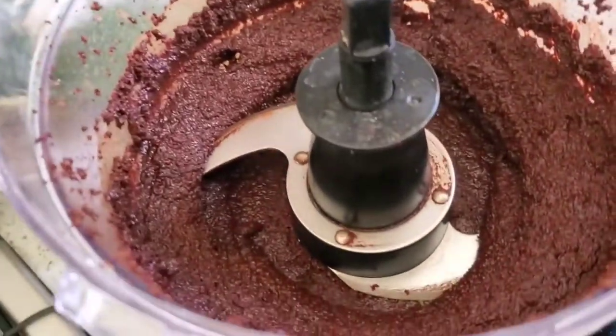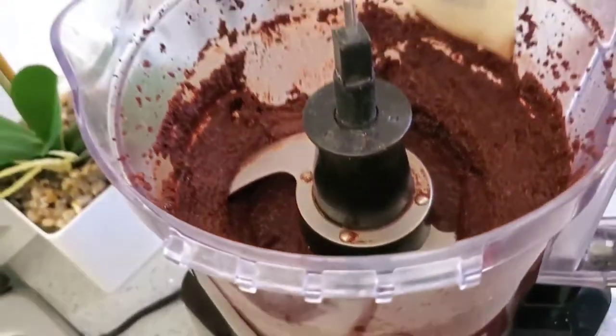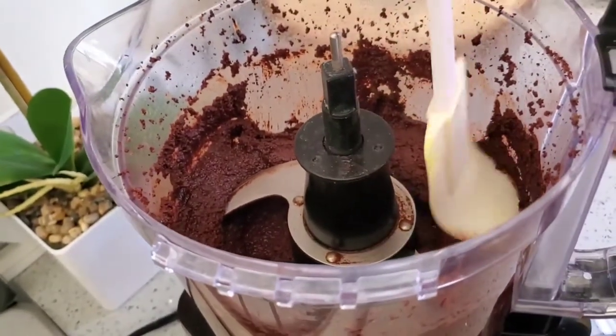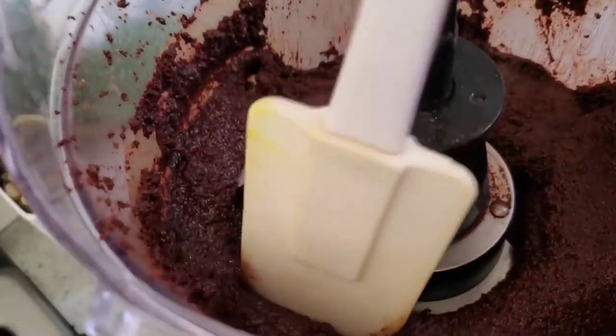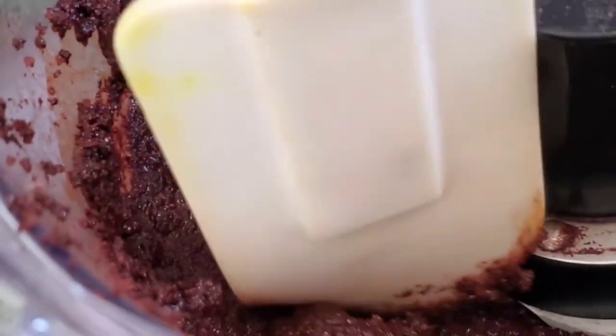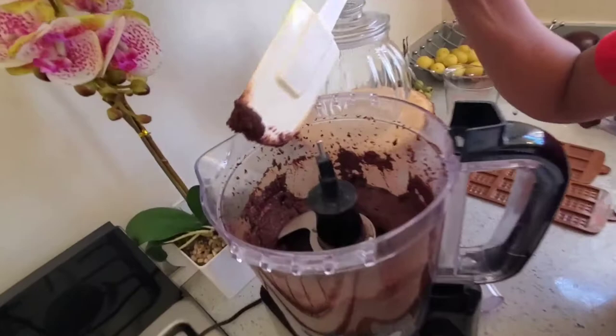This is approximately 7 minutes or so, and if you've realized, the consistency has changed a lot. You start seeing the oils coming out. Let me get out a piece. Wow, oh my god, guys, this is true alchemy. I'm amazed, I'm blown away.